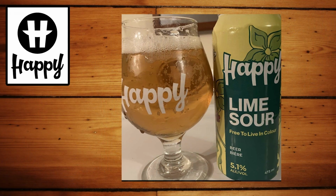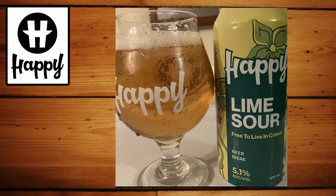Now, I do like Corona very much. Not that this tastes like Corona, but you always sort of associate lime and beer and Corona and things like that, the Mexican beers. But this is different. This is a lime sour. And it's a very clear, beautiful looking beer. It's got a great color to it, and a nice aroma as well. So let's check it out.